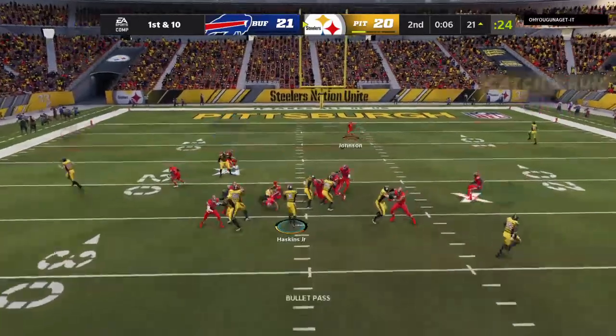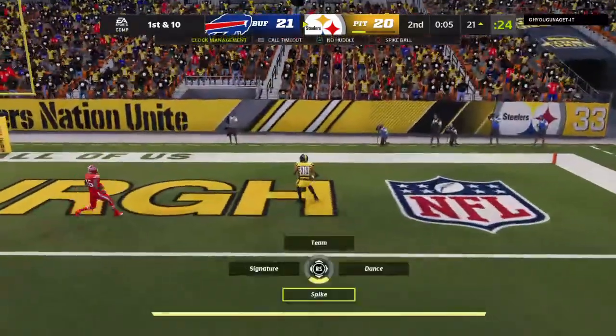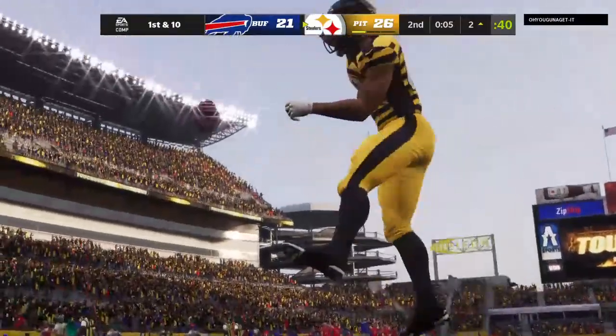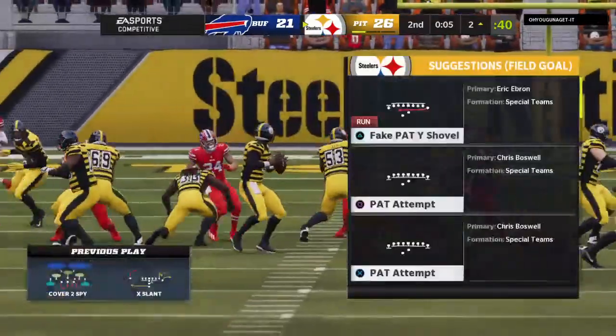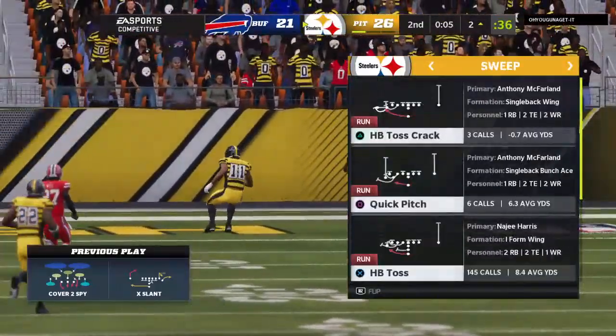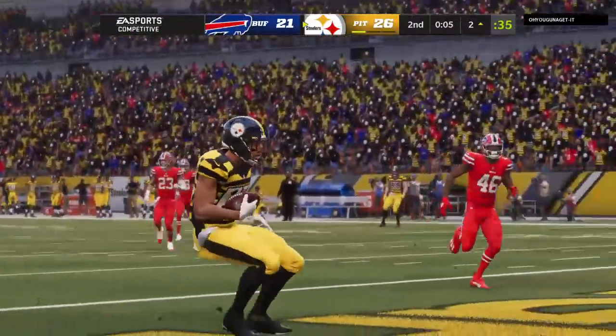On 1st and 10, it's Haskins. He's got Claypool for a Steeler touchdown. Chase Claypool in the final seconds of the first half. And the Steelers are going to retake the lead.